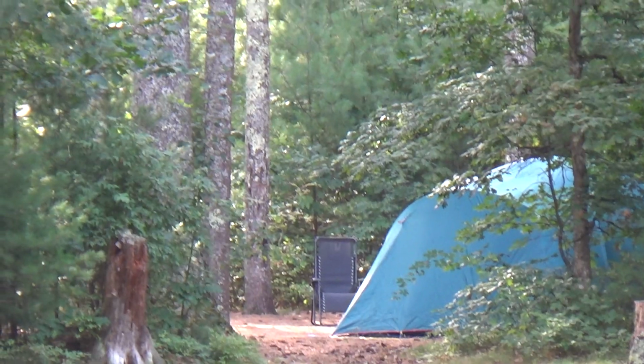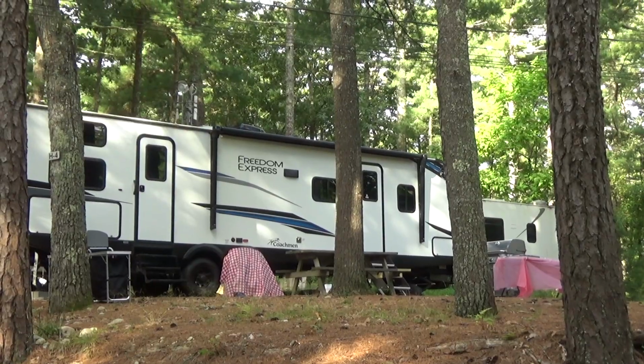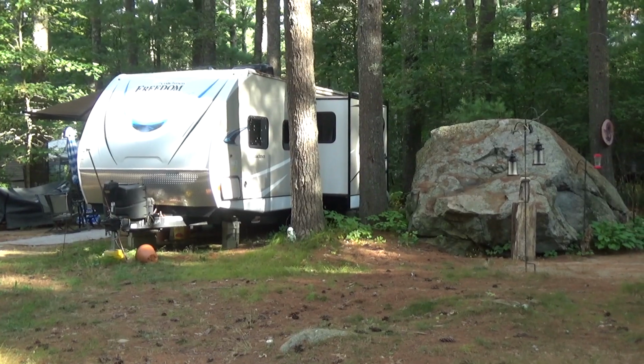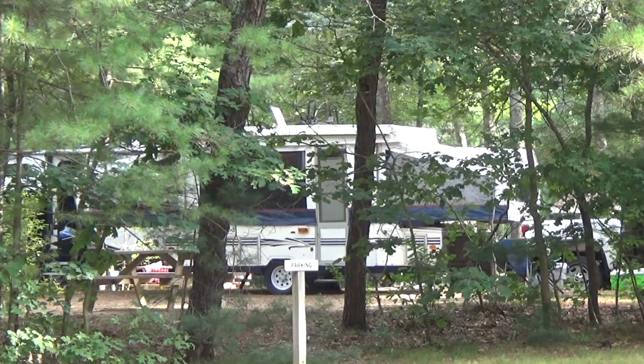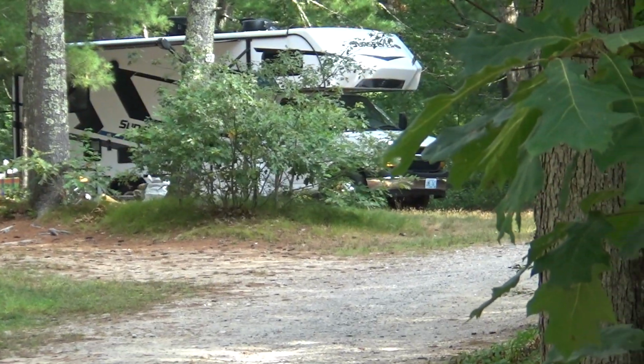Okay, so what kind of campers did we see here? Well, we saw a lot of tent camping, and then we saw a lot of couples campers, your mid-sized to large travel trailers, family travel trailers. Here's one with a boulder next to it. That's a nice boulder. And then some fifth wheels, a lot of fifth wheels actually, and some hybrids, some pop-ups, Class A's and Class C's. We didn't see any Class B's, but doesn't mean you couldn't get them in here. Just means there wasn't one available at the time.